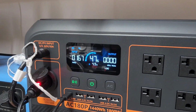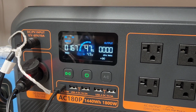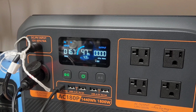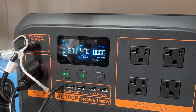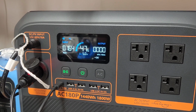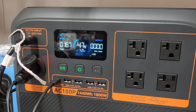I was hoping to catch this on video. That's the highest I've seen so far, 167 out of a 200 watt setup. I mean, 200 watts is rated on a perfect world scenario, so that's actually really good compared to what I've seen out of a lot of the suitcase fold-out solar panels so far.